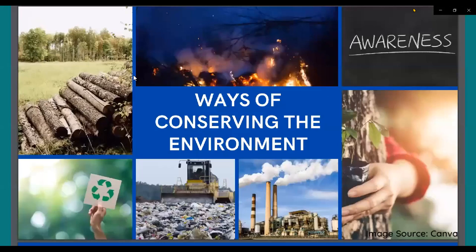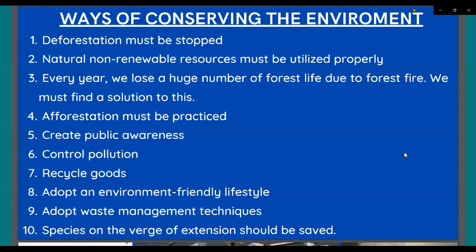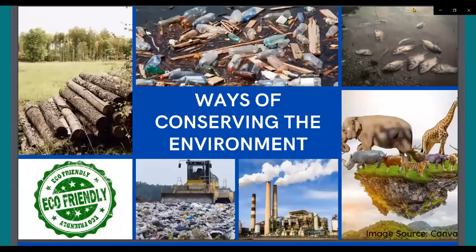So, ways of conserving the environment. We should create awareness. We should avoid deforestation. We should avoid forest fires. We should always practice afforestation. We're not saying you shouldn't cut down trees, but when you cut down a tree, ensure you plant it back. We must control pollution. We should learn to recycle. We should also adopt an environment-friendly lifestyle. And we should protect species that are on the verge of extinction.